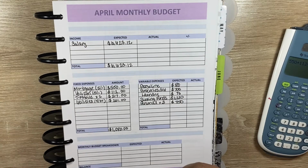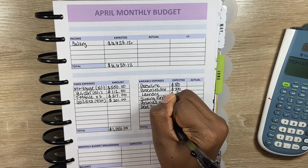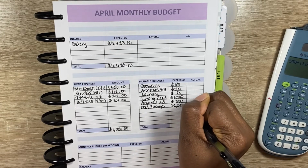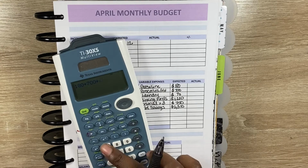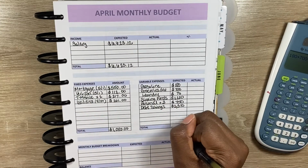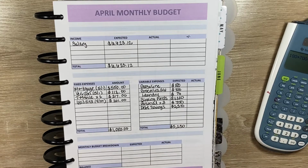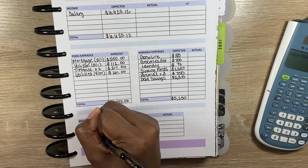And then last but not least, I will be setting aside money towards a debt savings. And that amount will be for $2,310. So doing that math, 180 plus 700 plus 70 plus 1220 plus 750 plus 2310 equals $5,230, which is a lot towards variable expenses, $5,230. Okay. Monthly breakdown budget, or monthly budget breakdown, I read that so backwards.